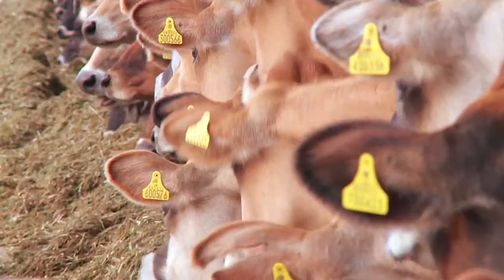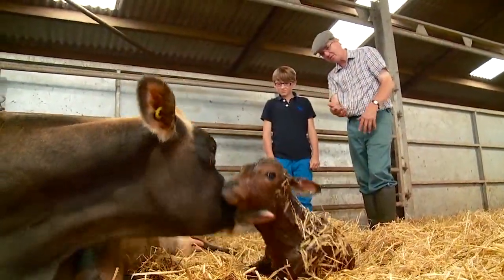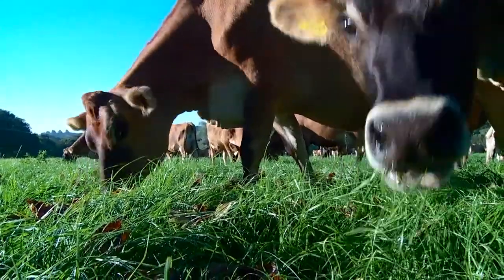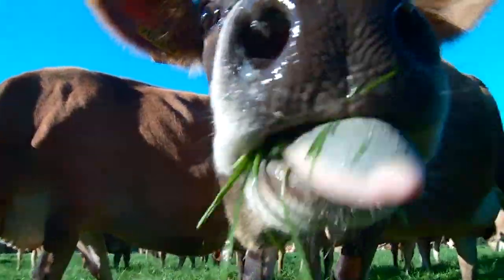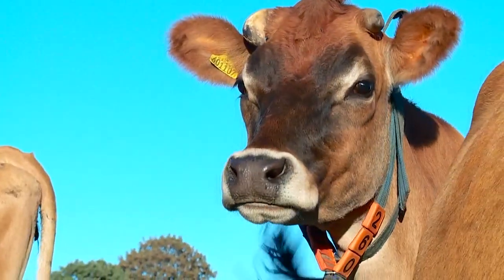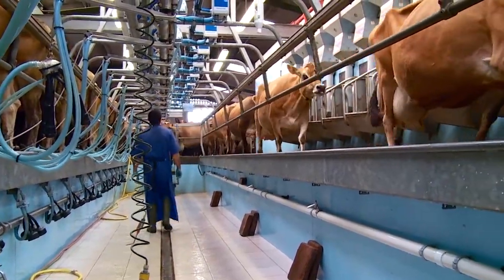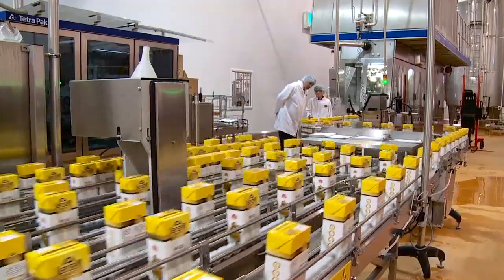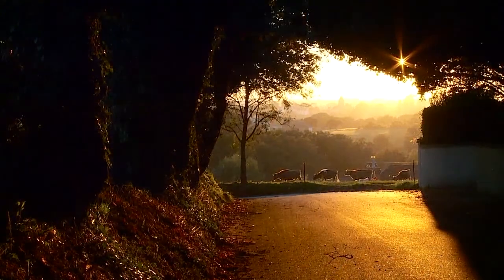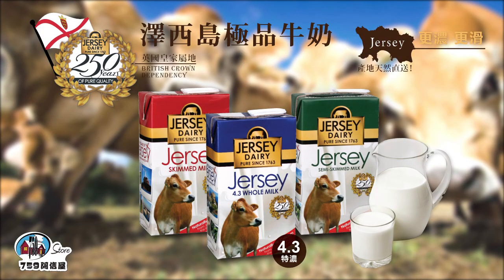Okay, I understand now why Jersey milk tastes so good. It's because the Jersey cows have been purebred for 250 years. They're free range and feed on the island's lush grass. Jersey's lands are rich in nutrients. The cows are well looked after. And the dairy safety measures are some of the best in the world. And that's why Jersey milk and the dairy's products are so good. Try them and taste the difference.